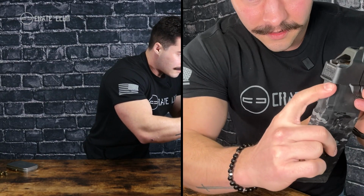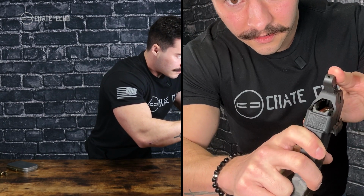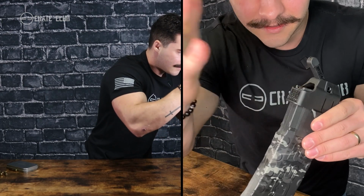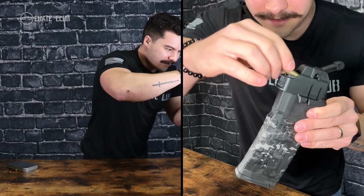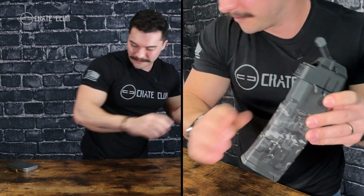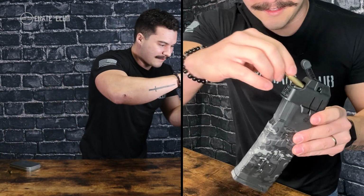Lever forward. It is now depressed. Add a round. Lever back, add a round. Lever forward, add a round.